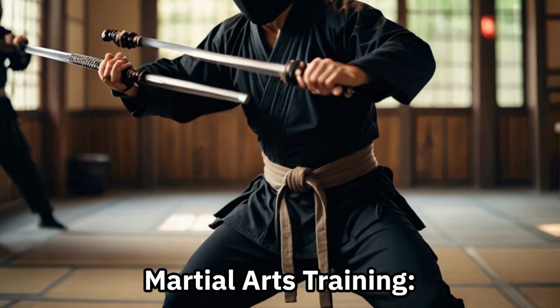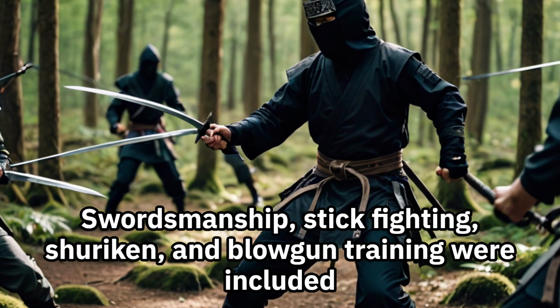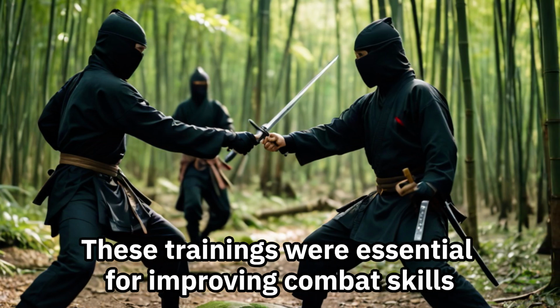Martial arts training. Ninjas trained in various martial arts to master different weapons. Swordsmanship, stick fighting, shuriken, and blowgun training were included. These trainings were essential for improving combat skills.